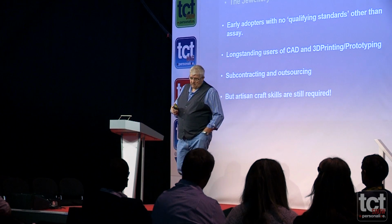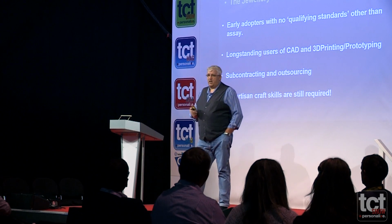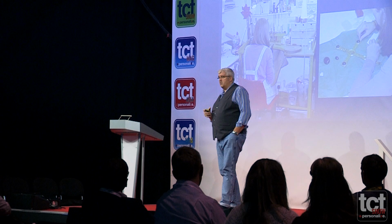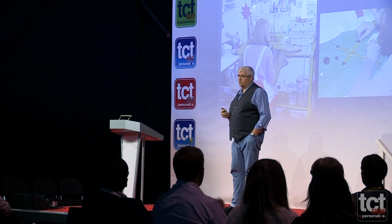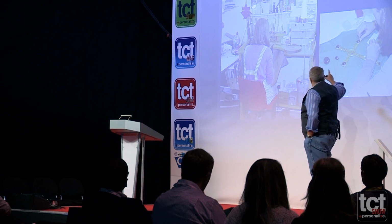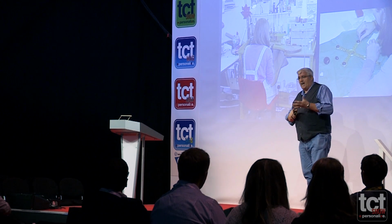But the artisan craft skills are still required. I heard a great phrase yesterday on another presentation: a robot is not a craftsman and an algorithm is not a designer. We still need those handcraft artisanal skills within the jewellery industry. If you can see the cross on this side of the picture, the cross was created using laser scanning, 3D printing, wire erosion, and a number of other fairly advanced digital techniques. But at the end of the day, it still needed a skilled jeweller and silversmith to put the thing together to make the final finished artifact.